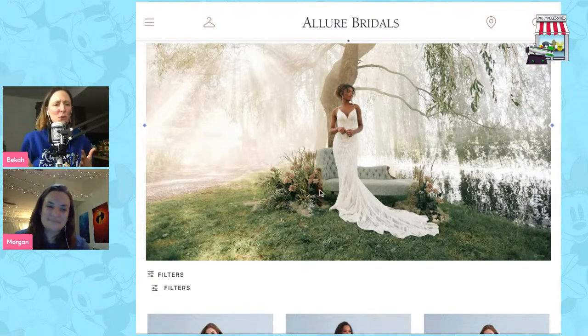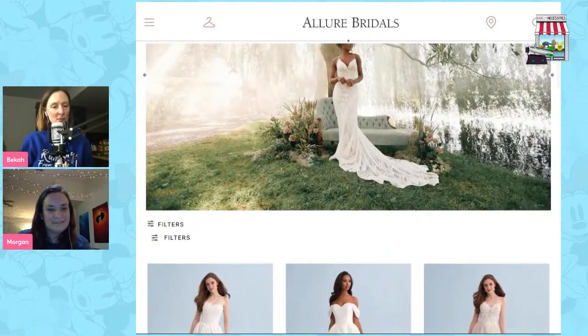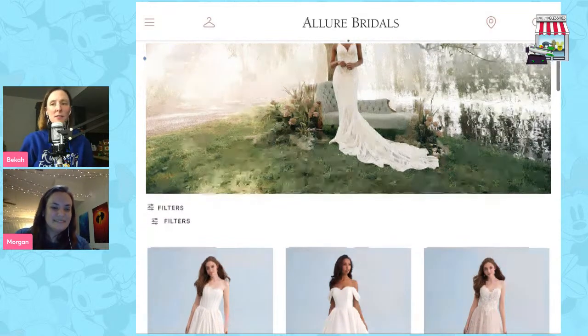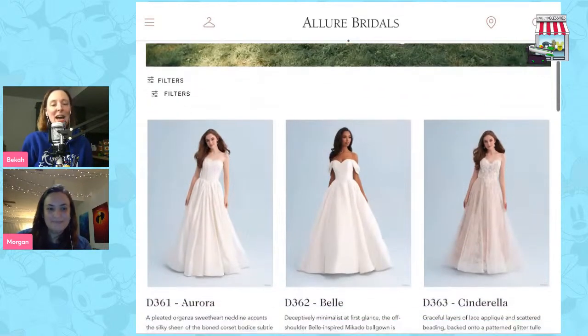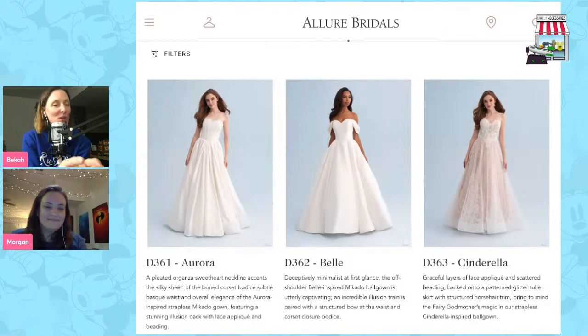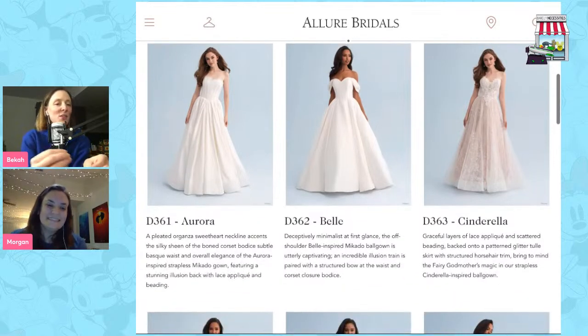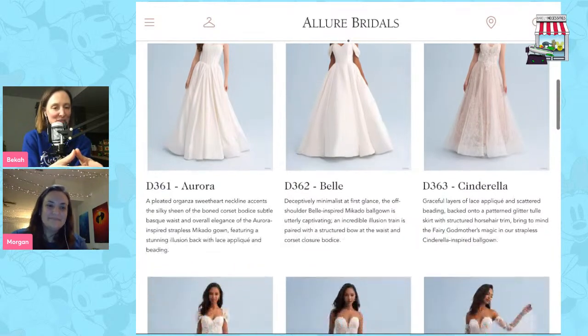So Allure Bridals and Disney have had a relationship for a couple years now. I think it started back in 2019 or 2020. And so we've got another Disney fairy tale wedding collection that just released a couple weeks ago, I believe. They're themed to the princesses. I think these are cool because you can see all of the names right there, and nothing about them completely says, oh, that's a Cinderella dress, that's a Belle dress, that's an Aurora dress. But then you can also understand where they got that inspiration from and how it applies to the princess.